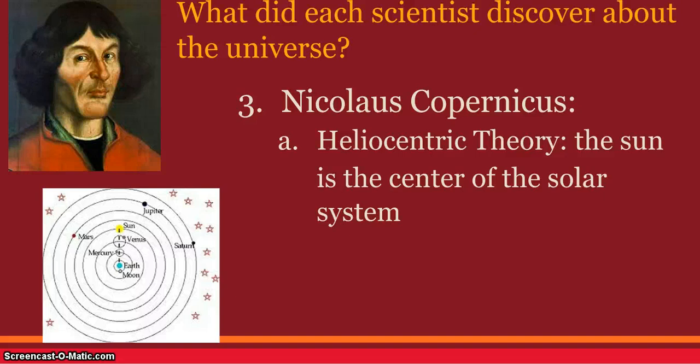Now, you need to know this term, heliocentric theory. That means that the sun is the center of the solar system. It also means that all the planets orbit around the sun. This is different than what came before. If you look at the diagram, this is the model that came before.